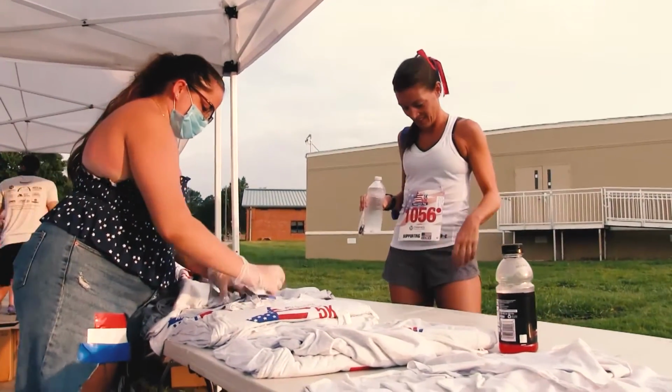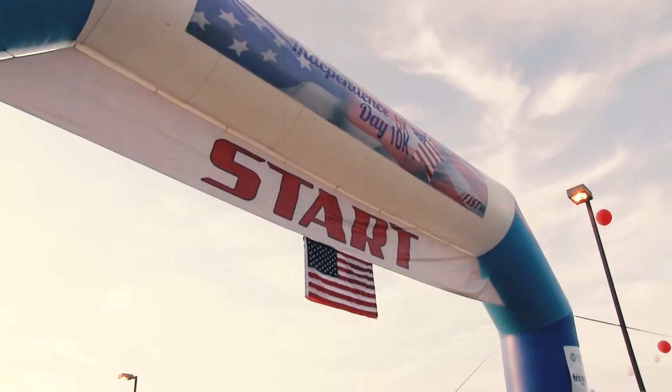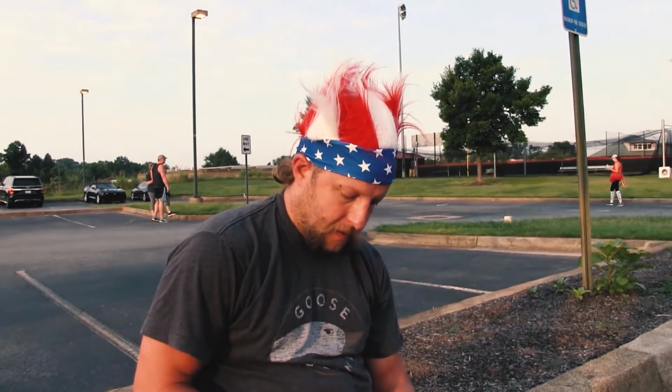A beautiful day in Cumming, Georgia for the 5th annual Independence Day 5K 10K. We run a 10K every 4th of July, usually the Peachtree Road Race, and it got moved, so we decided to run this one instead. We've run every year since '97 on the 4th of July. So we were excited to have a race today that we could come and do.